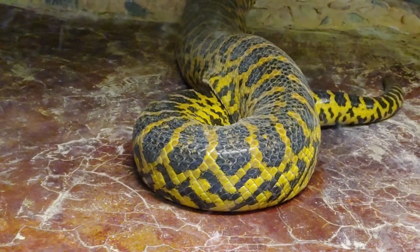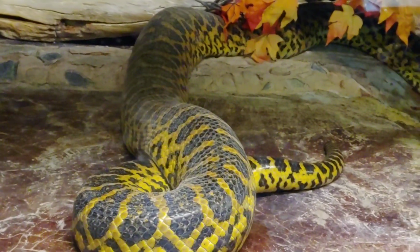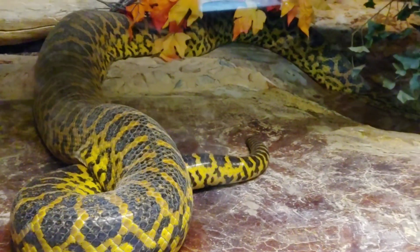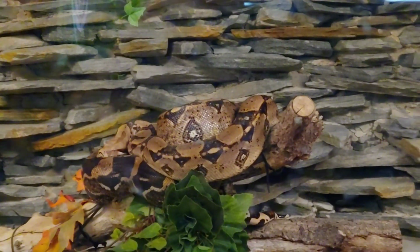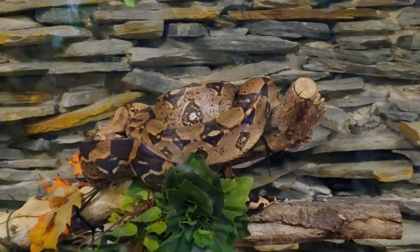This is a Colombian red-tailed boa. Pretty, pretty big snake. I don't want that wrapped around my neck at all. This one is a yellow anaconda. Another pretty big snake too.